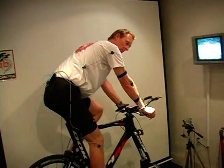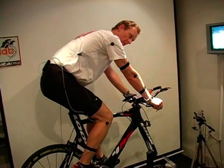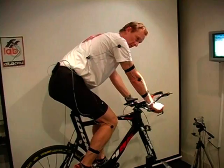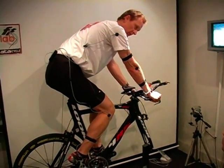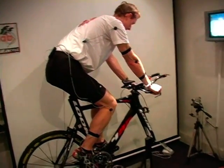Most of the time, people suffer from the seat position more than the aero position. If your power is not set up properly, you cannot go fast. Doesn't matter how much aerodynamically positioned. Power is first, then aerodynamic.